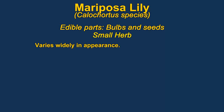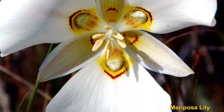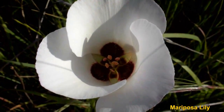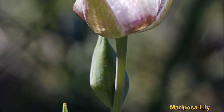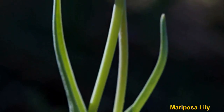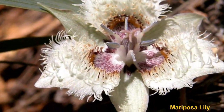Mariposa lilies are good to eat, but their bulbs are rather small and they can be hard to dig out. The flowers are also very beautiful, so probably shouldn't eat them unless it was an emergency. The flowers, leaves, roots, and seed are all edible. You can eat the bulb raw or cooked. There are many different species and it varies quite widely in how they look. One thing they have that most other plants don't is they have hair-like projections on their flowers.